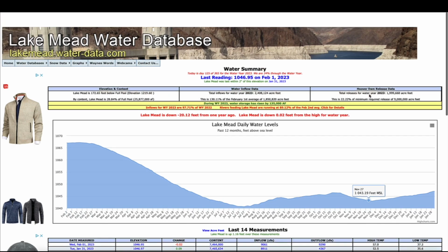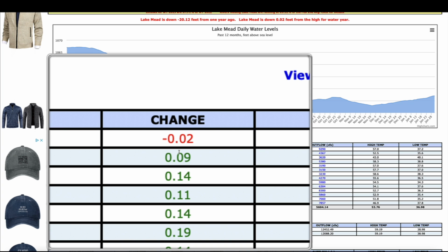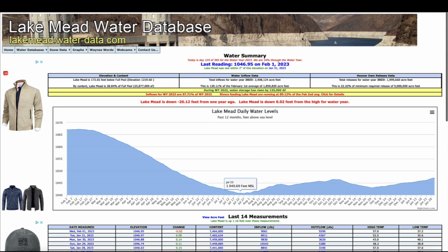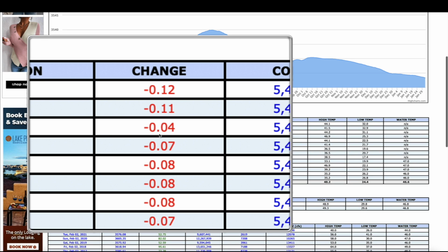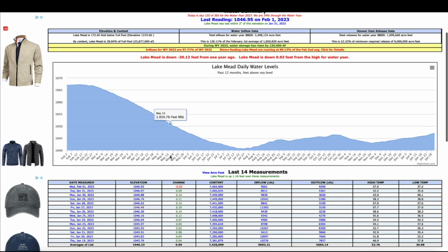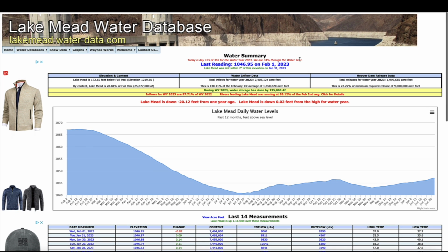Want to check in on Lake Mead real quick? Haven't been over here in a few days, and you can see for the first time in over 2 weeks a very small negative change in the overall water content at Lake Mead. So it's going down at least temporarily, and going from Lake Mead to Lake Powell, they both share the Colorado River, and the situation remains the same. Still negative readings at Lake Powell, which is causing the water content to drop further at Lake Powell, and the water content for the most part at Lake Mead is pretty much remaining steady. Hasn't dropped that much in the last 24 hours.